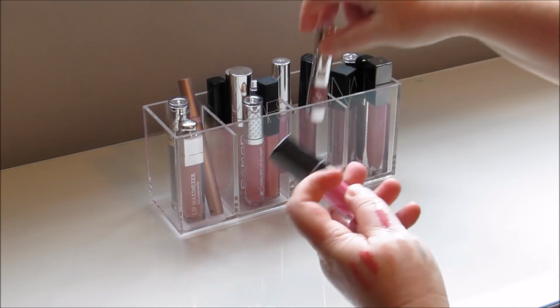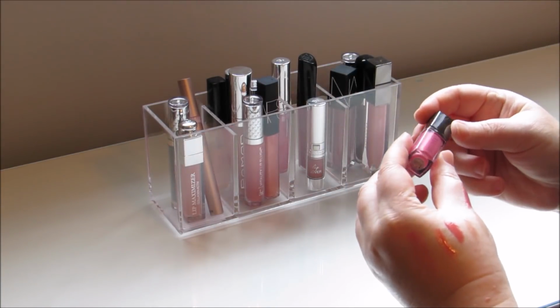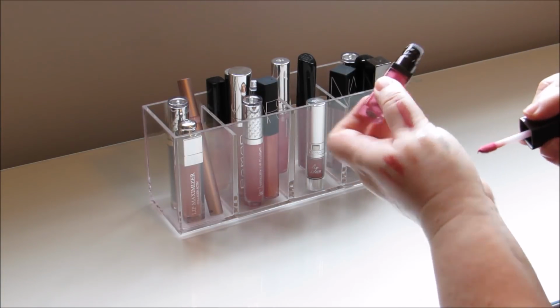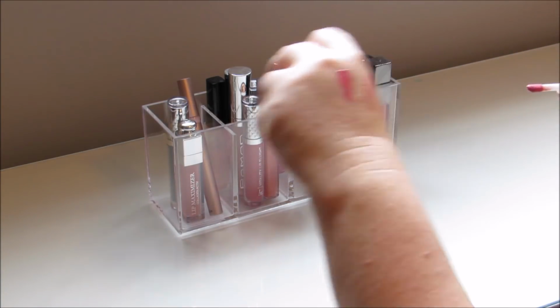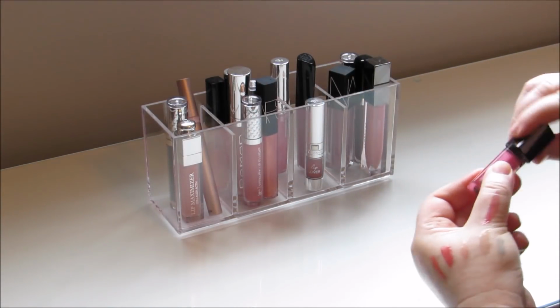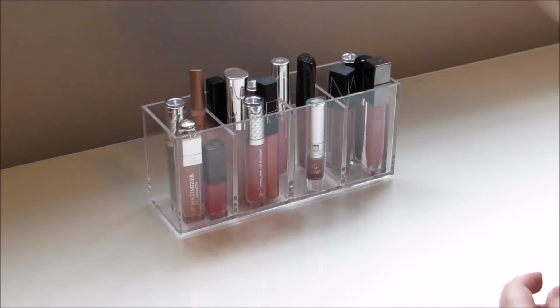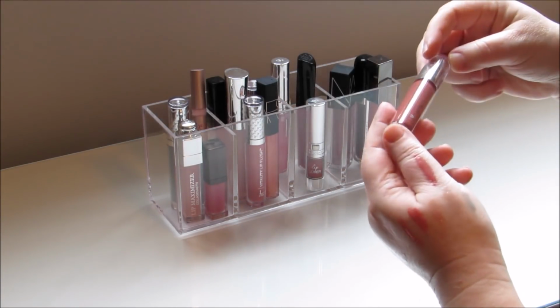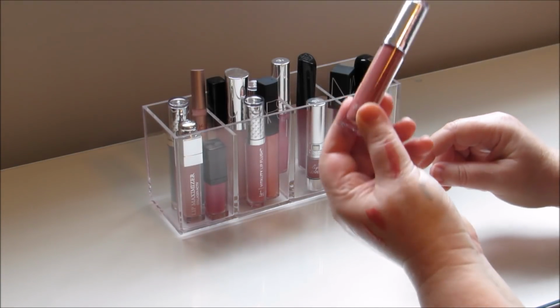And this was, I believe, a little sample of the Laura Mercier. I haven't tried this one yet, but I really like the color in the container. That'll be very nice for spring and summer. I think I'll put it over here so I remember to use it. And then over on the last side are the darker lip glosses that I would wear in the fall.